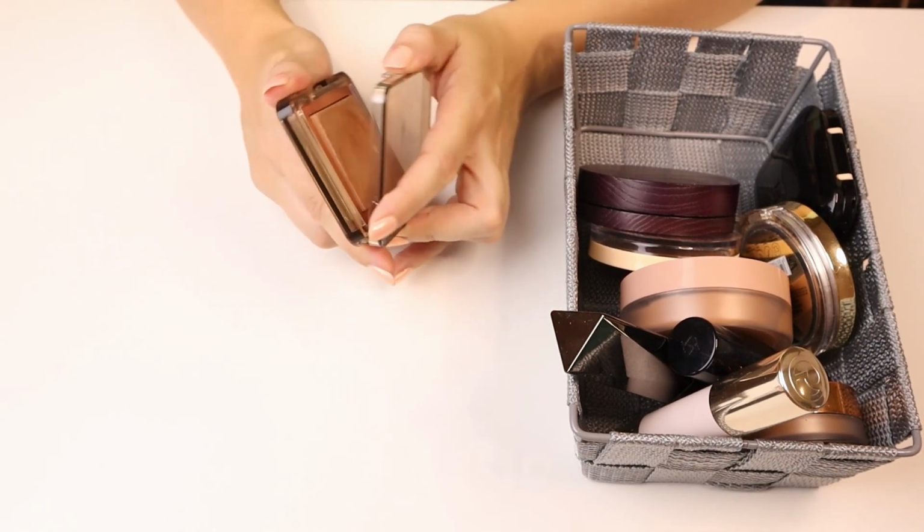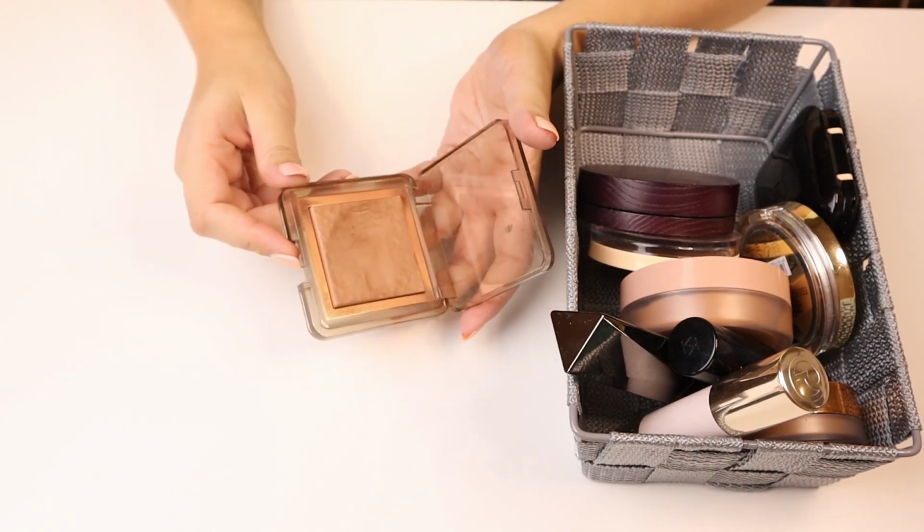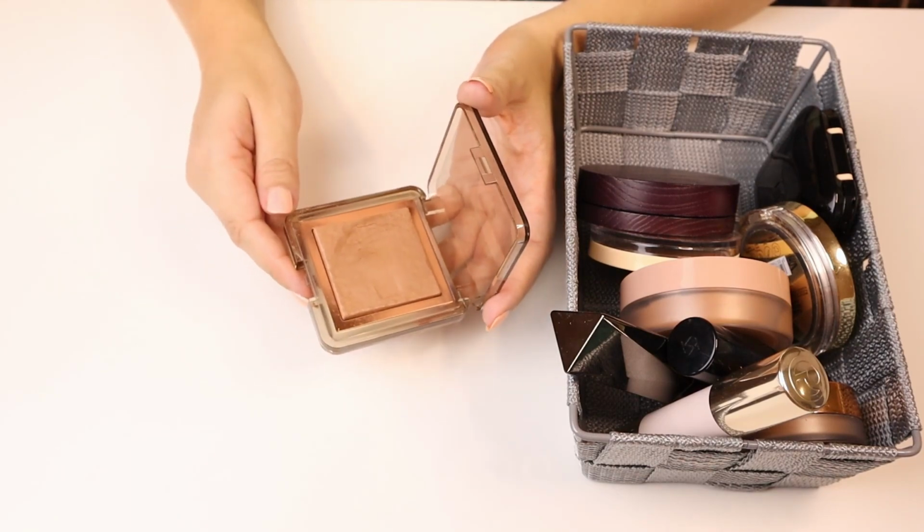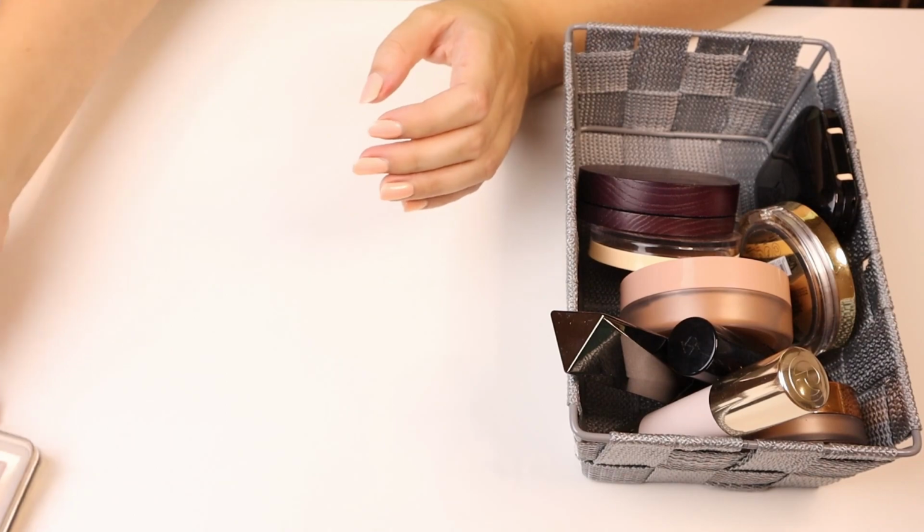I absolutely love this one. It's such a great bronzer. I've used it so many times. I love the shade. This is one of my absolute faves in my collection. I'm gonna be keeping this.